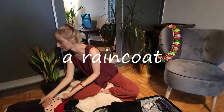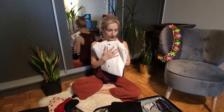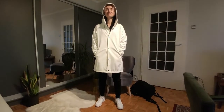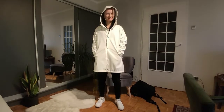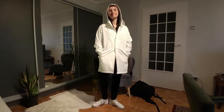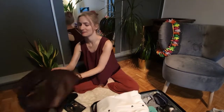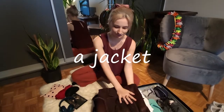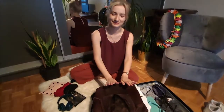But what if it's raining? I think when it's raining, I need a raincoat. So there it is. There is my raincoat. And when it's just cold, I think I will stick to the jacket. I think we are settled with our clothes. I think that's enough.